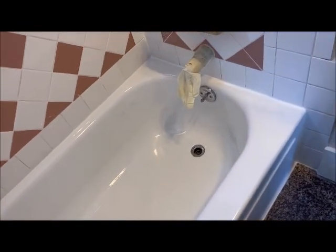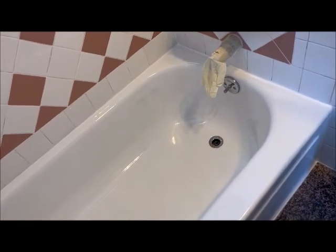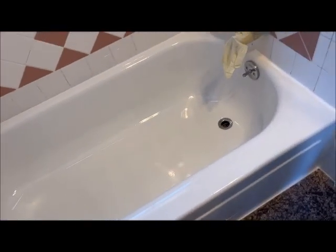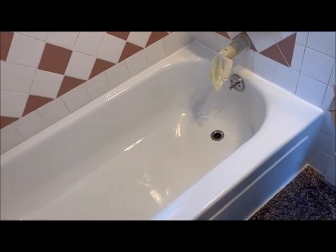This was a full day. First you have to strip it off, and sometimes there's a lot of chips underneath, which was the case for this tub. There was a dozen chips under there that we had to repair. So this took a full day to complete.